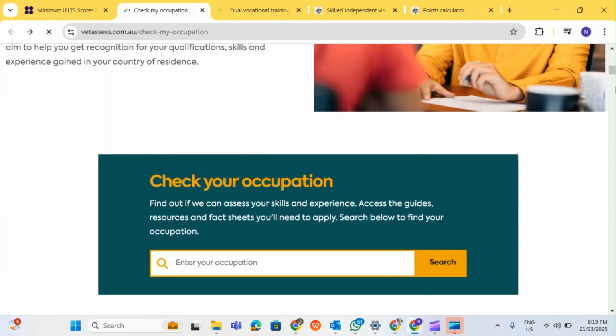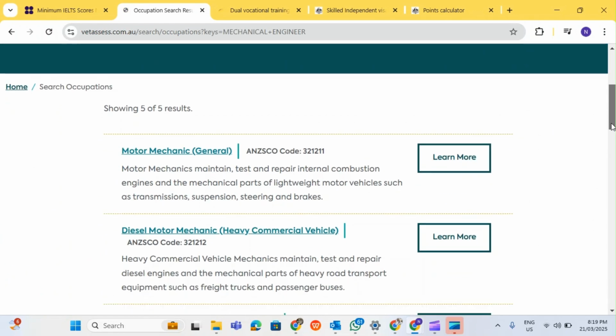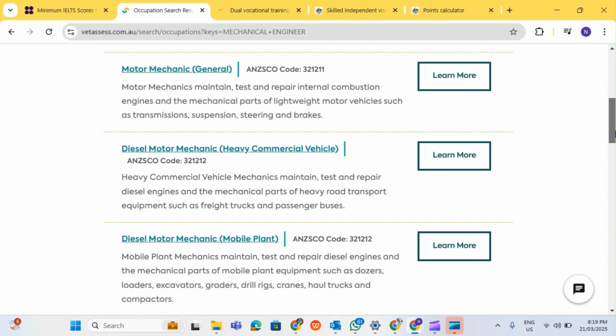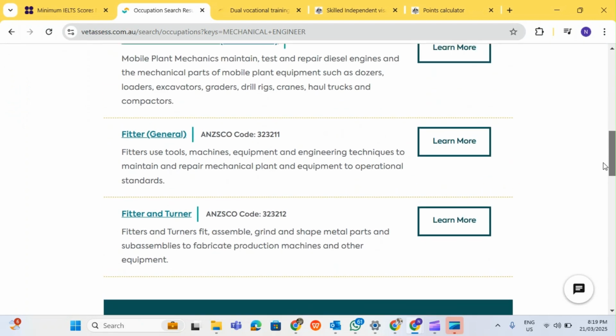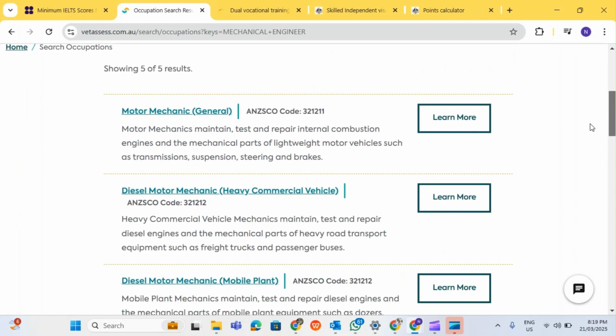Let me just search for engineer. I like also using my career. So let's say mechanical engineer. We just search, and this will also take you to a specific place here for mechanical engineer. See, motor mechanic, this mechanic, anything, because it's picking the keyword. Yeah, filter and so on. These are skills.